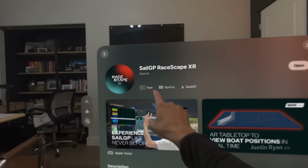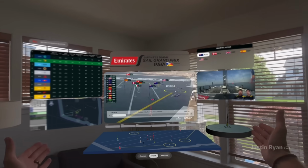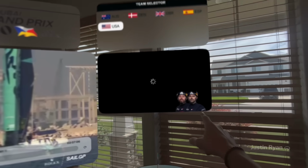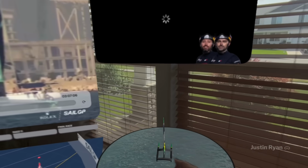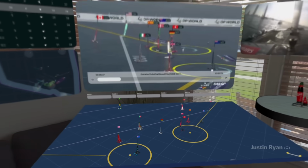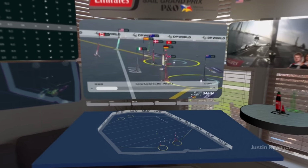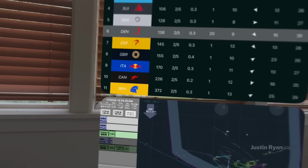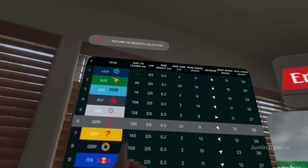The next one is called SailGP Racescape XR, and I've never been into competitive sailing before. However, this made me want to. You hop into the app, you get the live stream of the race, and then over on the right-hand side, you select the boat that you want to watch, and you can see that point of view, as well as the main race view in the center. Down below, you see the course, and you see all of the boats, and on the left-hand side, you can see the leaderboard. Like I said, I've never been into competitive sailing before. This has me interested in it. So well done to the developers.